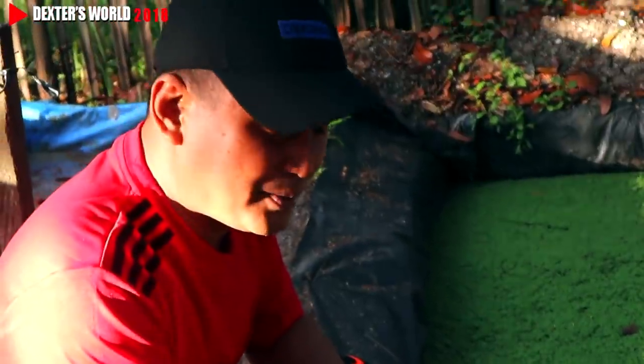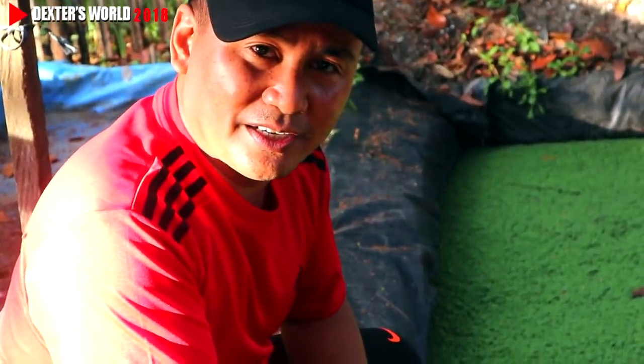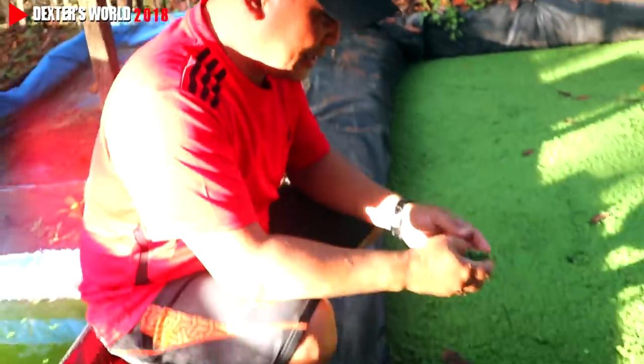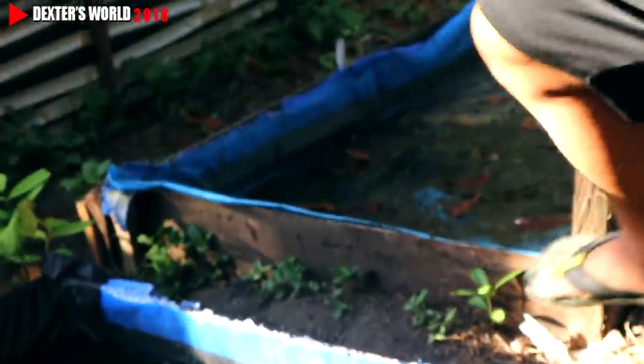This water plant is Azolla, and a good source of vitamins for our goldfish and other tropical fishes like carp. So they will eat this one live. Okay.